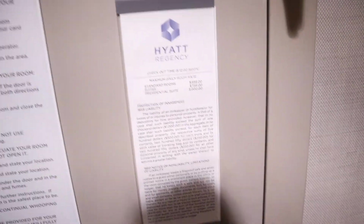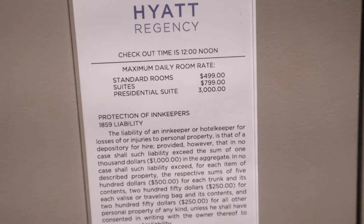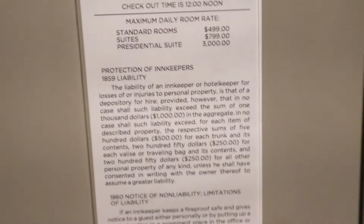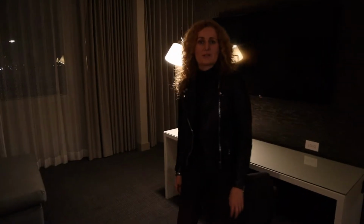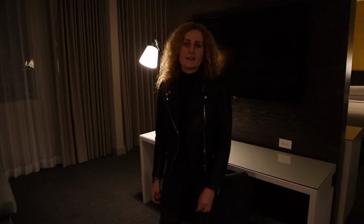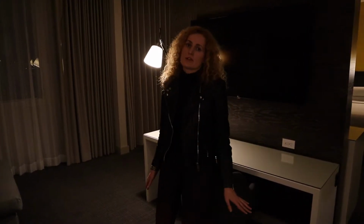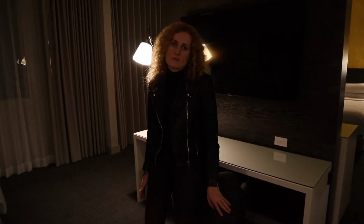So the maximum rate for suites is almost $800. It's not a presidential suite, so yeah, $800. So we'll be parking our car here in LAX and we'll just take a shuttle to the airport, which is super convenient because we'll spend just 5 minutes on that.